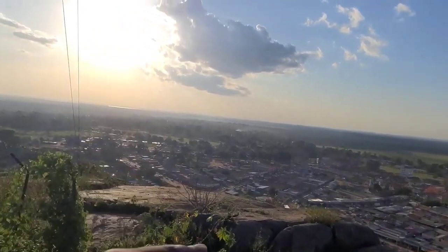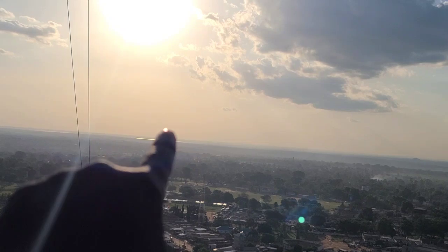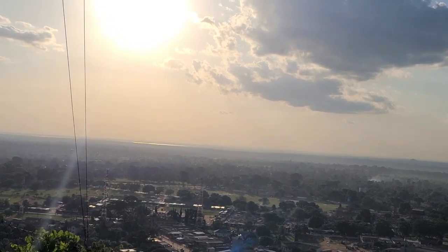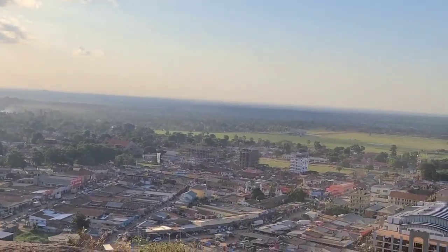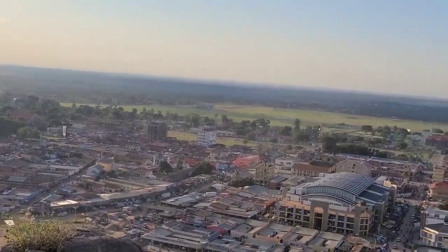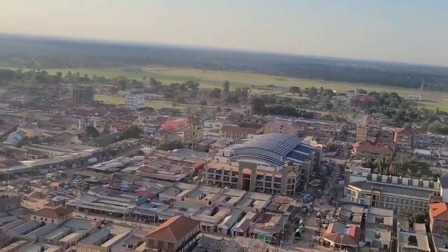The other one, Lake Choga. I don't know, guys, if you can see. There is the other one. That's Lake Choga. You see the city.